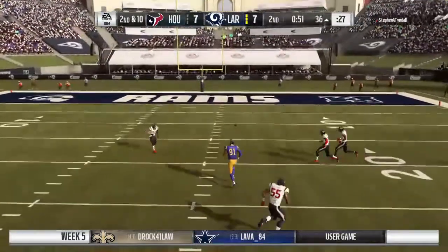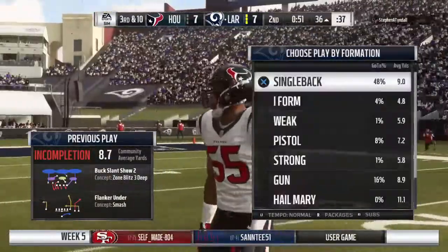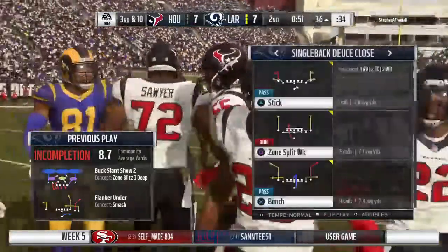Mariota now on 2nd down. And he rifles one incomplete. Gerald Everett, the tight end, the intended receiver. And that'll make it 3rd down.